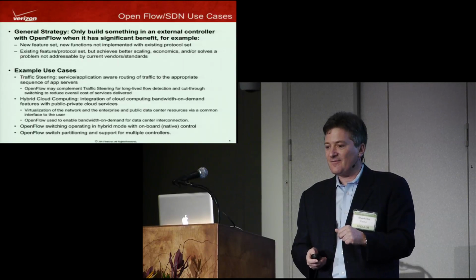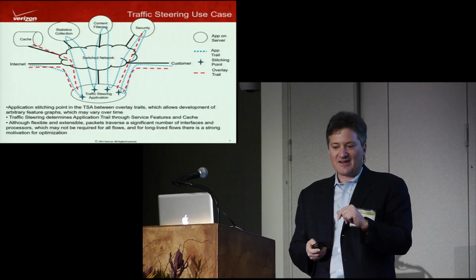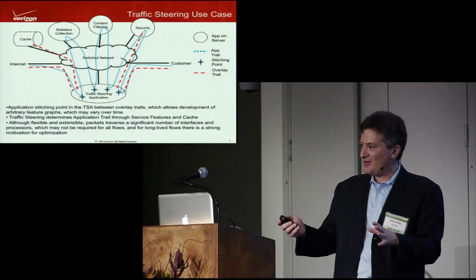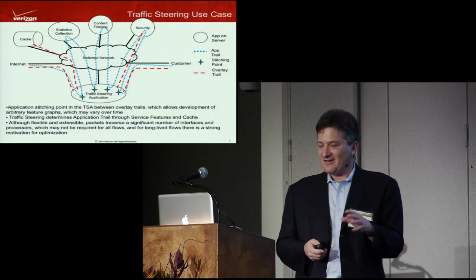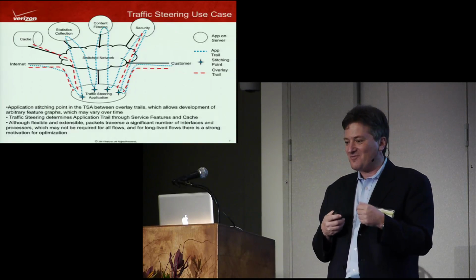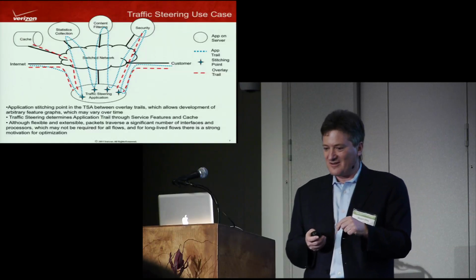I have some pictures that, in the interest of time, I'm not going to run through in detail. I put them in here because this will get distributed, I think, to all the attendees as a PDF after the conference. You can certainly contact me or the other folks here from Verizon to talk about it.